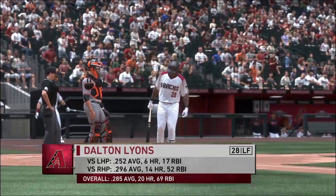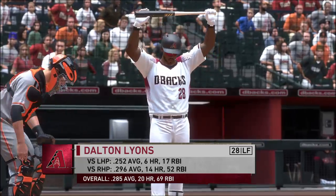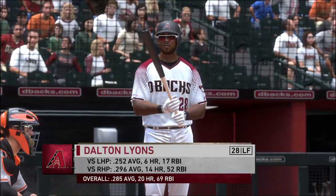At the plate, Dalton Lyons, batting clean-up. As you take a look at the splits here, he's actually better against right-handed pitching this season.